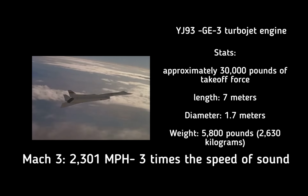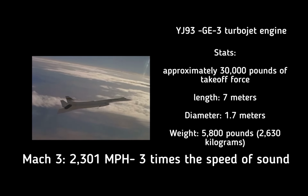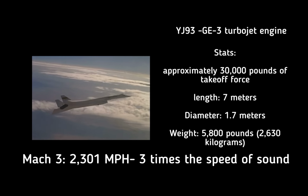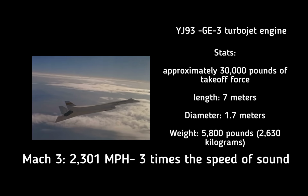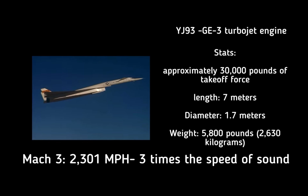This was due to the fact that Soviet missile speeds were increasing at a rapid rate, and the earlier generation bombers were becoming more outdated with the passing years. The sleek design combined with the gargantuan YJ-93 engines enabled it to operate efficiently at these extreme speeds, while also outrunning enemy missiles by a long way.